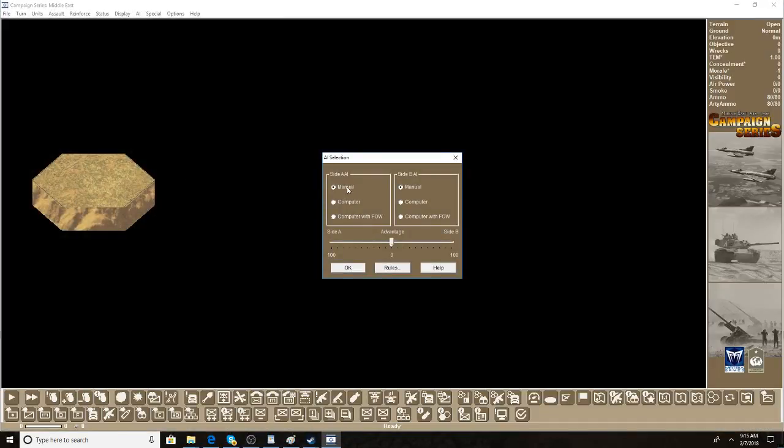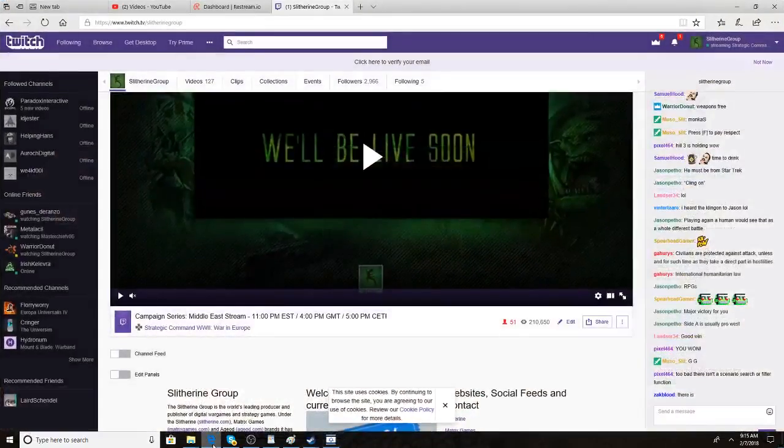So I am playing as side A. I'm going to be playing manual, and side B will be played by the computer. If you guys want things to be a bit easier, you can always toggle this to make things easier or harder. You can also select computer with fog of war. This would give us the ability to see everything the enemy's doing, or vice versa. But I tend to keep things pretty simple, pretty straightforward like this. So let's go ahead and jump into this.